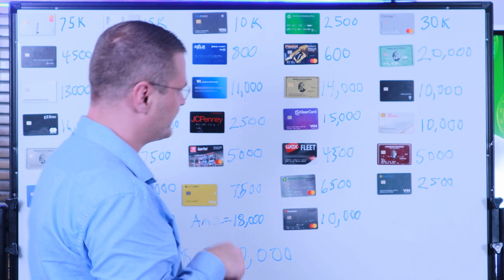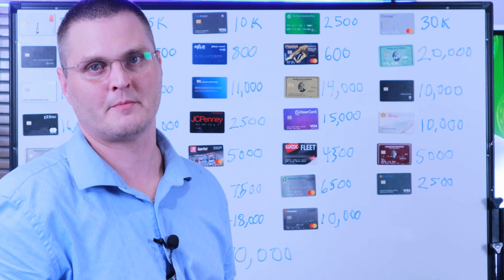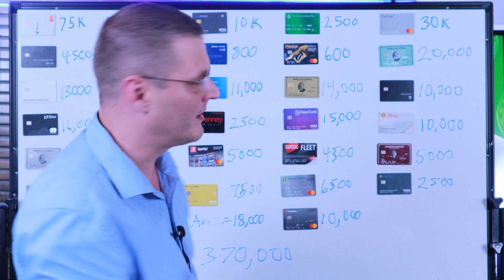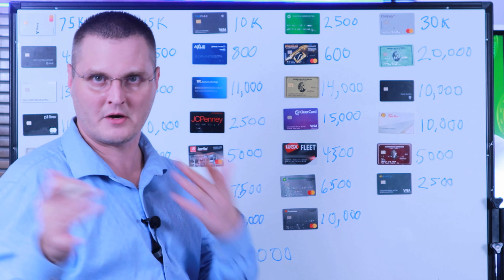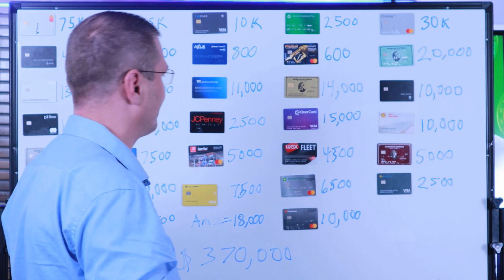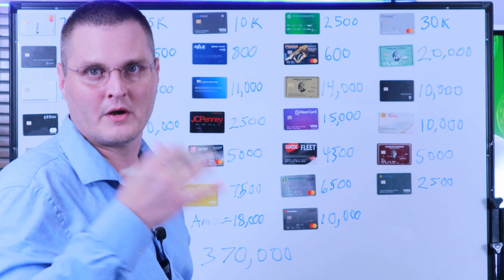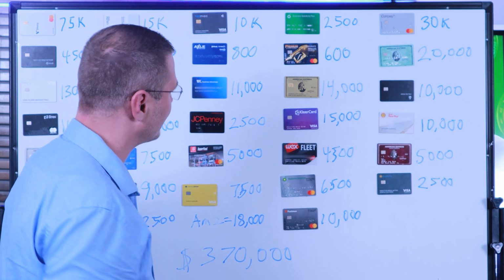Next is the Clear Card. I have 15,000 with Clear Card. Typical terms are net 7, net 14. I've built up the relationship with Clear Card. Now I have net 30. So it's just going to depend on your payback schedule and building up that relationship. But I have net 30 with a $15,000 monthly.